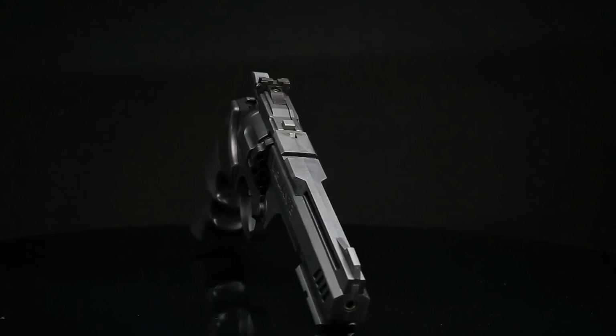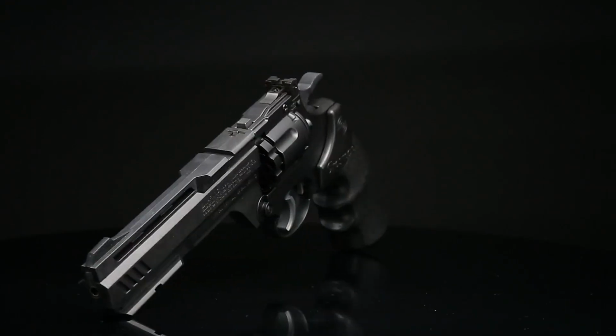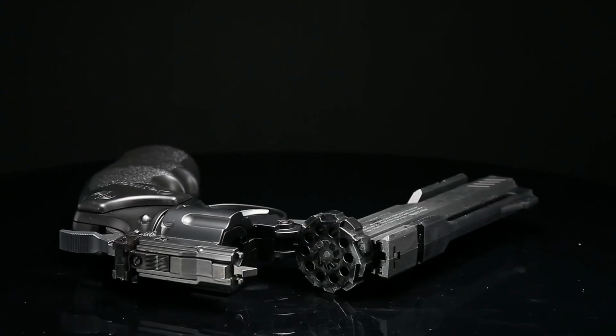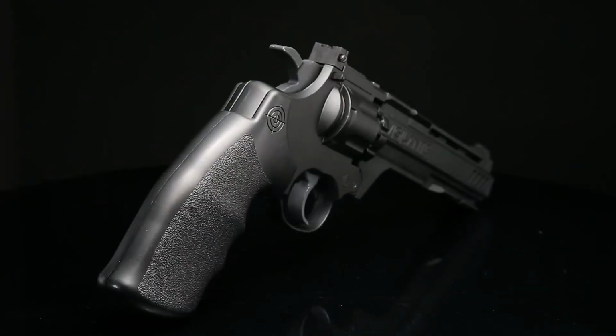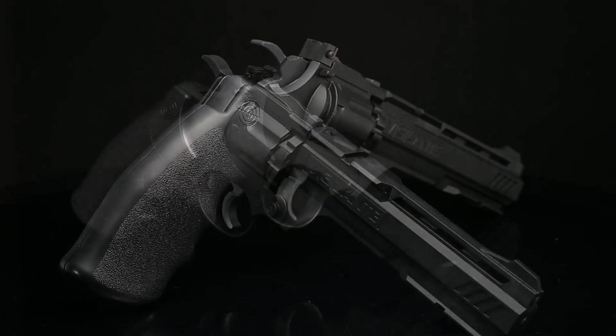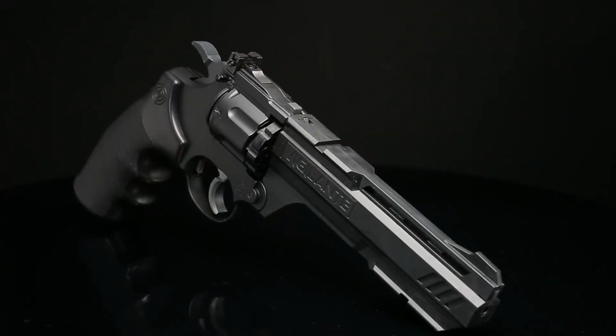Right out of the box, I was impressed by the realistic design and feel. The full metal frame gives it a solid weight and a classic revolver look. The single and double action trigger options add to the authentic experience. Powered by a single 12-gram CO2 cartridge, the CCP8B2 delivers impressive power and accuracy.